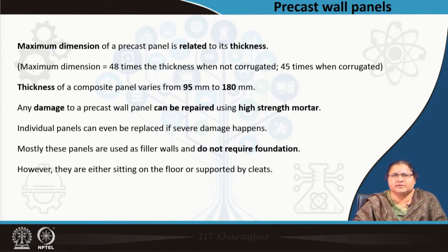So, if you have some 30 millimeter thickness, so 30 cross 48 will become the size or available dimension. Usually the composite panel varies between 95 to 180 millimeter. Composite refers to, there will be two panels and with a central space which may have a void or may be filled with some material to hold it together. These panels are separated from each other.